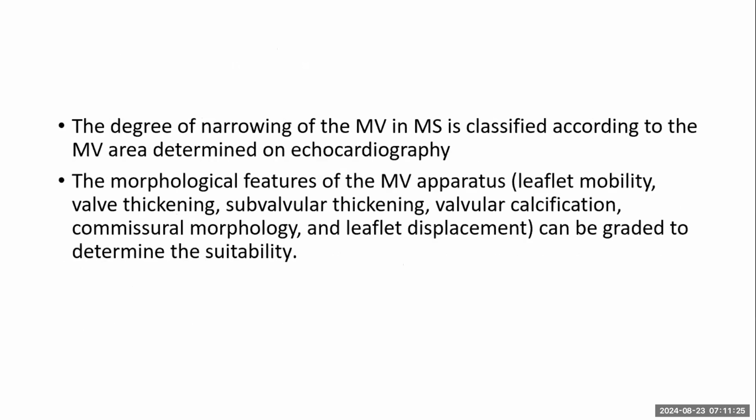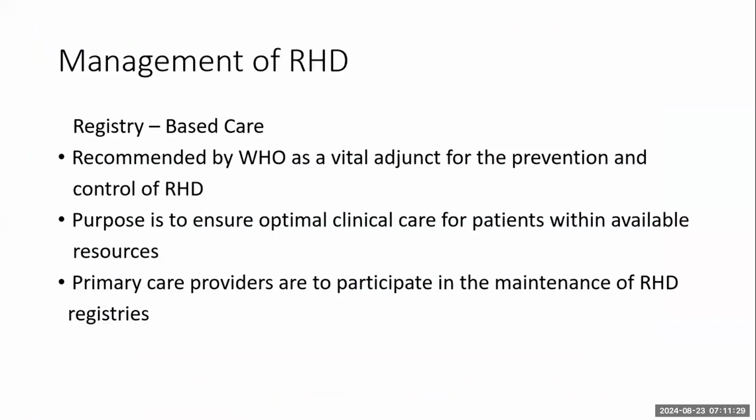Okay, for our management of rheumatic heart disease, we have registry-based care that is recommended by the WHO as a vital adjunct for the prevention and control of rheumatic heart disease. And primary care providers are to participate in the maintenance of rheumatic heart disease registries.